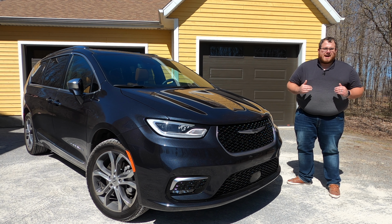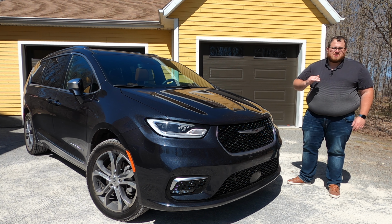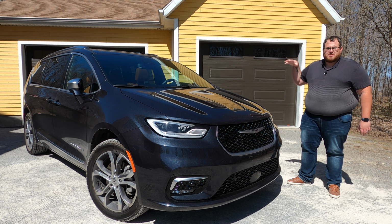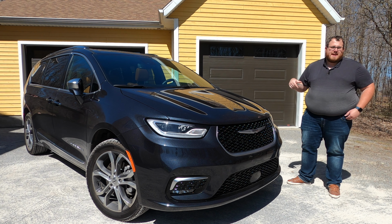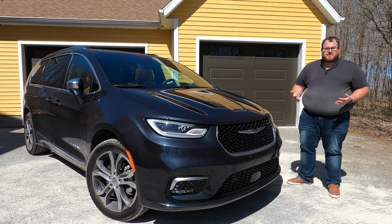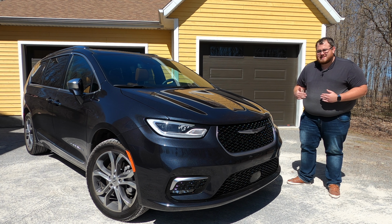Now, if you go with the hybrid version, the plug-in that we've tested before, you cannot get all-wheel drive, at least at this time. But as of filming this, you can have stow and go and have the full all-wheel drive experience, which is really what you want if you're buying this in a climate like ours where it does get pretty rough in the winter. You want to have something that isn't a crossover.